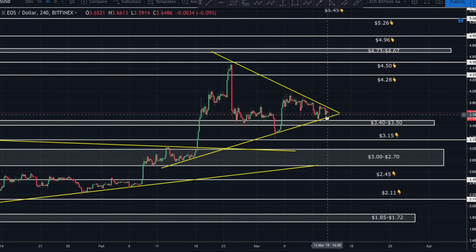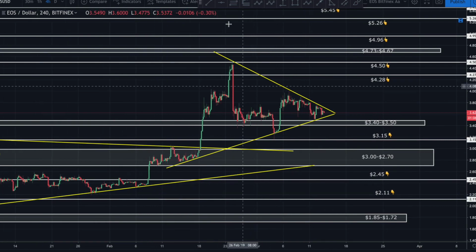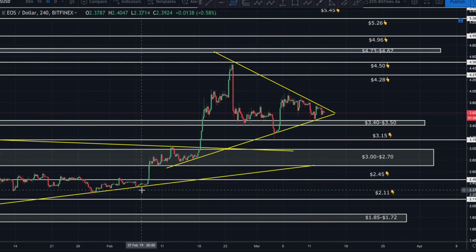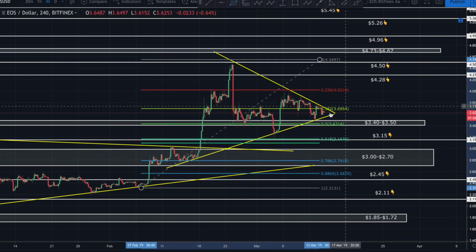We can see that we're consolidating here within a wedge, a series of lower highs, higher lows, just like Bitcoin, reaching the apex. That would suggest a larger move to come here. And if I measure this 5-wave structure up, swing low to swing high, we can see that we had a perfect hit, literally almost to the penny, right here on the 618 fib level, that golden ratio, guys. So that's, again, a very, very technical hit.